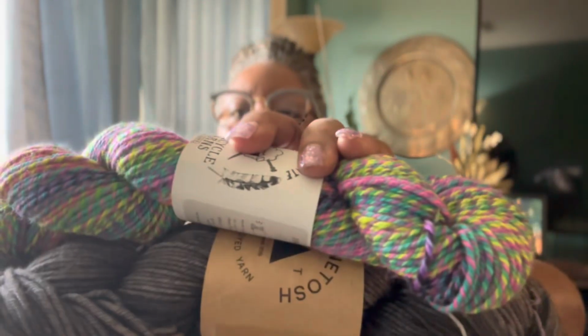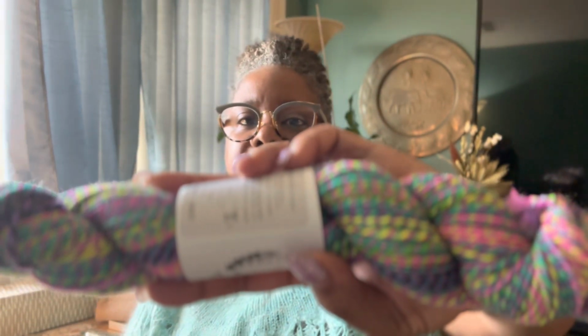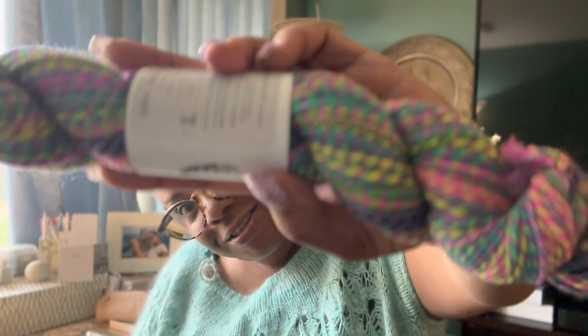And here it is. How lovely is that? So it's one hank of the Spin Cycle Dream State yarn. The color is Vibe Check. And honestly, I bought this because I love the colors and I love the name of the yarn. Vibe Check, check your vibe, right?